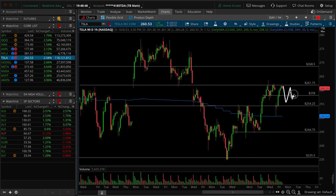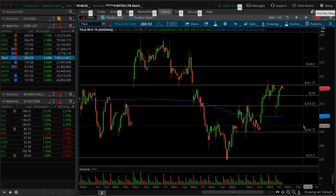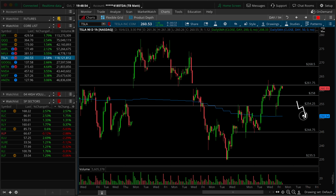If we're just chopping around in here, let it build out a range and then wait for something constructive that looks like this. Sellers, ideally you look for a lower high underneath 254.25 if it's going to sell back off to our next support at 244.75.